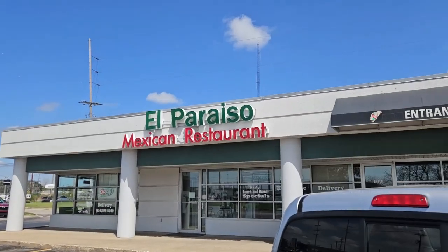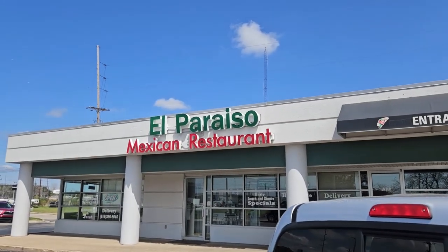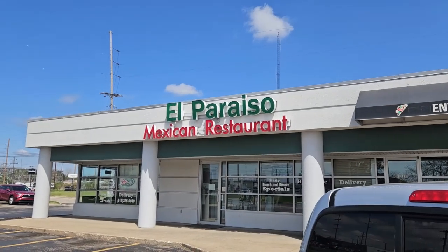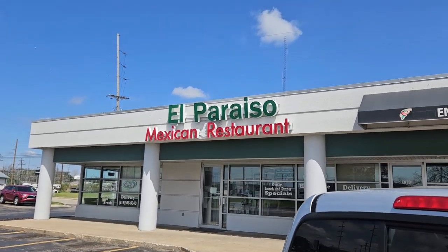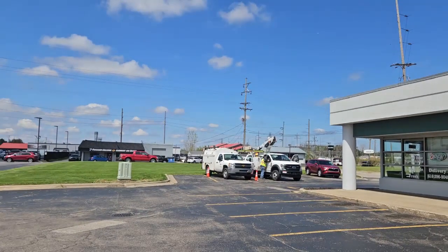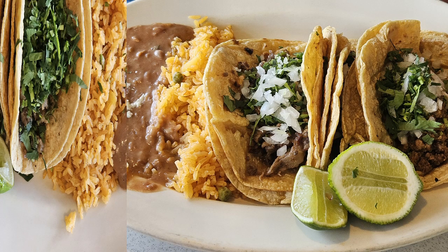Hey guys, if you're close to Zeeland or Holland, make sure that you come to this restaurant for some amazing Mexican food. It is on the corner of Chicago Drive and 112th Avenue. Delicious food, and you gotta try dessert. Churros are the way to go.